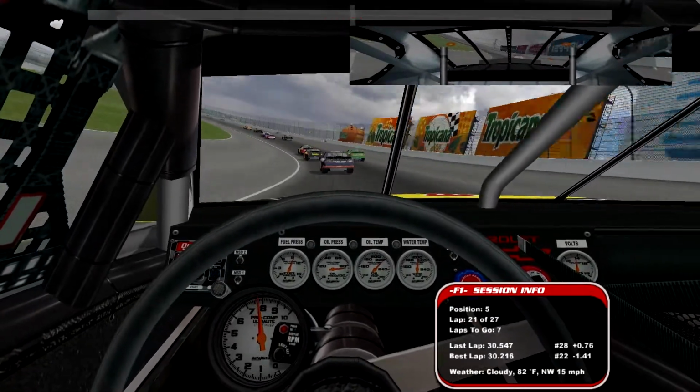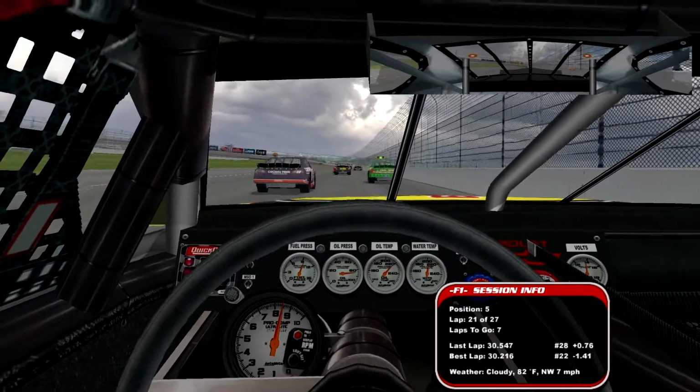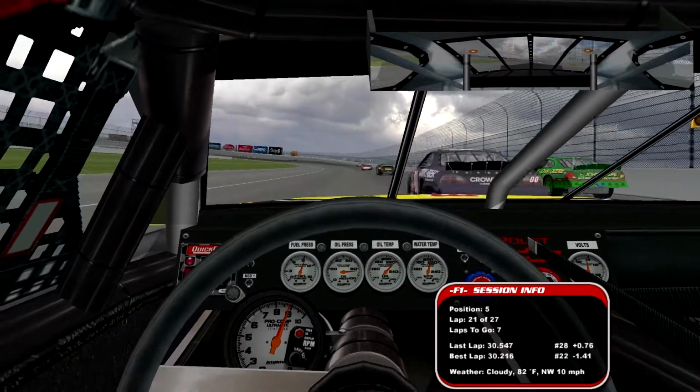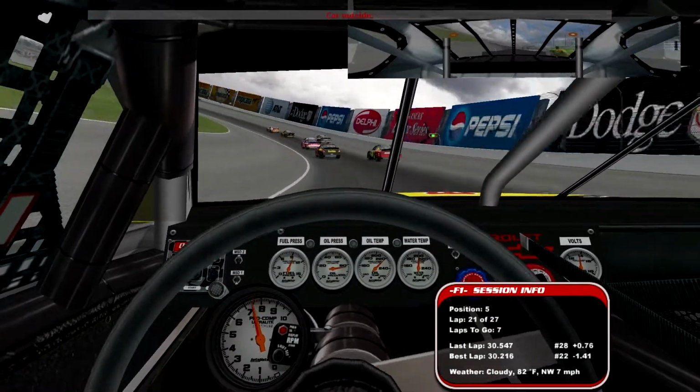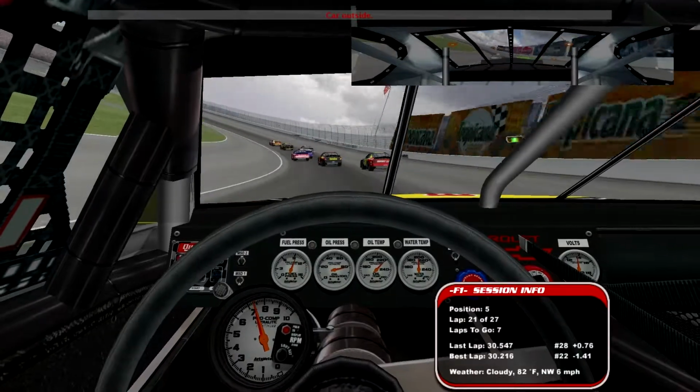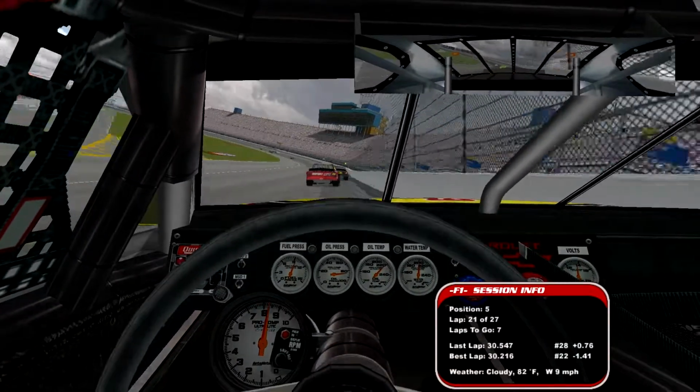Let's set up for the 00. And I don't like this. The 00 looks like he's going to try to pass the 97 with us right in the middle. Let's make a charge and get our nose in there. Get them 3 wide. And we cleared them. And the spotter didn't say we were clear. We went through them so fast.